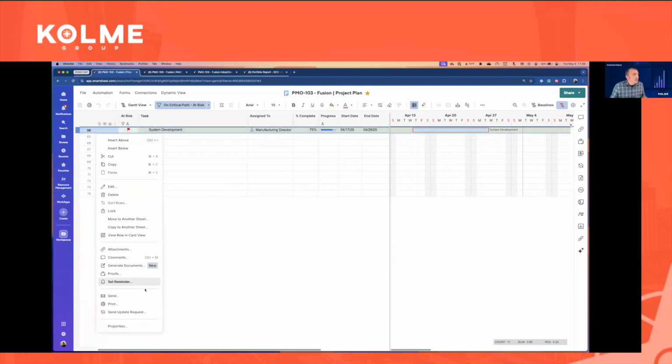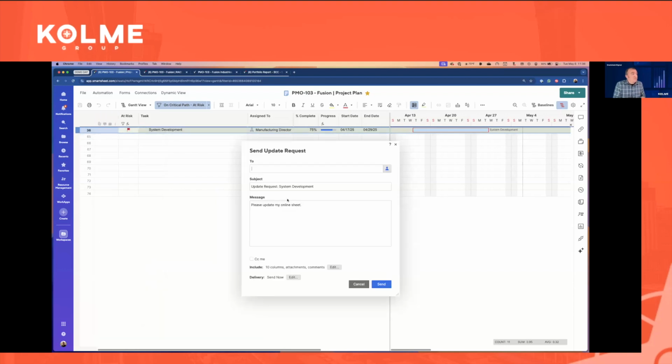Since I haven't done that yet, the second way I handle these types of things is through a direct update request. So you can see there's a menu option here on my rows. I can send an update request, and this is pretty awesome too. I'm going to go ahead and send it to the manufacturing director. The cool thing about this is that I can specify the exact cell that I need him to help me fill out. So I'm going to go ahead and write him up a little message and say, hey, I need your help. Please update your % complete.